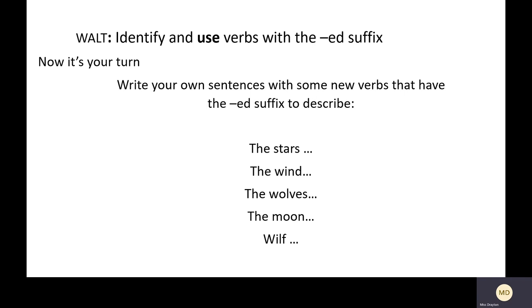Let's see if you can have a go at using the verbs with ed suffix now. Write your own sentences with some new verbs that have the ed suffix to describe the stars, the wind, the wolves, the moon, Wilf. Go back to the start of the presentation if you want to look at the pictures in the story again to help you come up with some ideas.